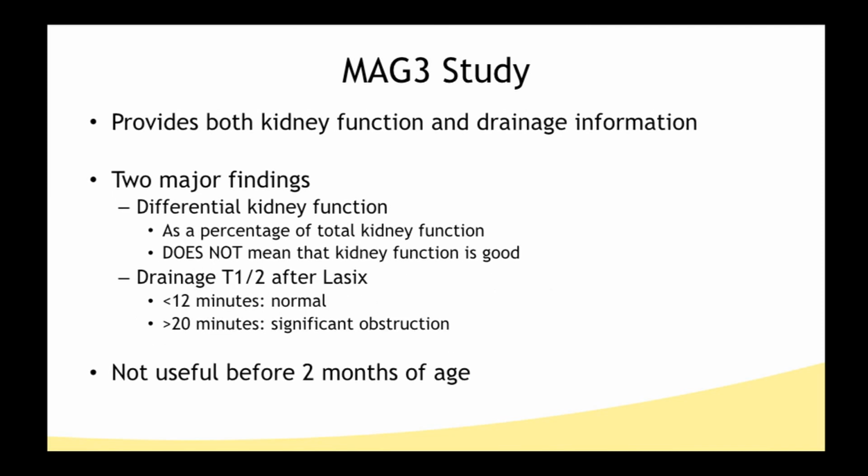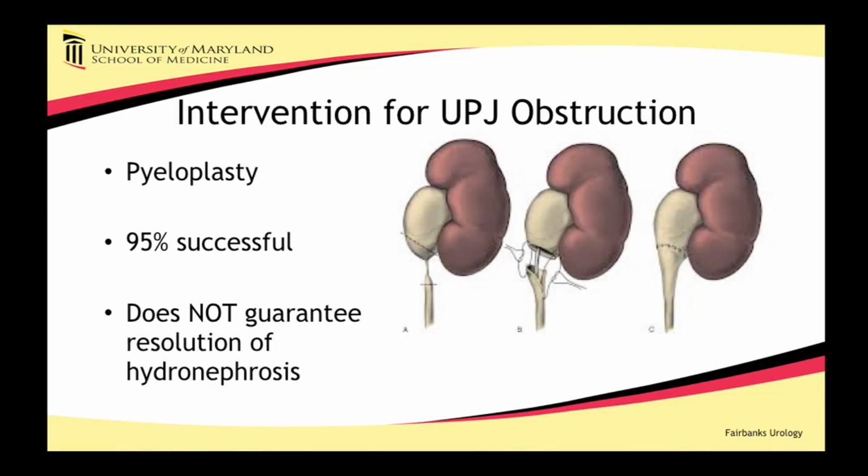It is not useful before about 2 months of age. Your nephrons are immature. If you take terrible kidneys and do a MAG3 scan, they will drain very slowly, and it's actually not a plumbing problem. They just don't have the oomph. The kidney just isn't making urine fast enough. This can be really hard to understand. If I have a kidney that's bad because it was blown out in infancy, and I fix it, and it still looks bad, and I get this MAG3 scan, and the drainage is a little pokey but not terrible, is there a problem with my pipe, or is it just the kidney? It's sometimes a difficult question to answer.